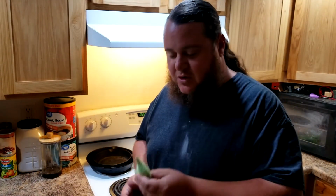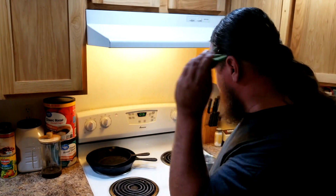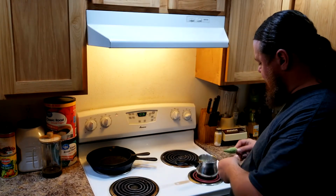Again, whenever you try a wild edible for the first time, I don't recommend you try a whole lot. Try a few bites. See if you like it. See if it makes you sick. Not that it's going to make you sick, not as poisonous, but it's just the fact that you're trying something new for the first time in your life. You should do that with anything. Anyway, into the boiling water they go.